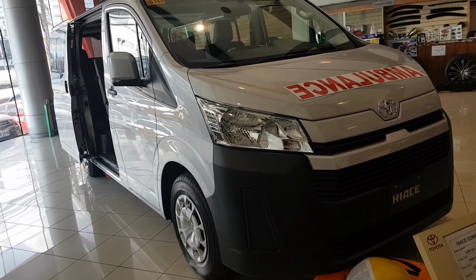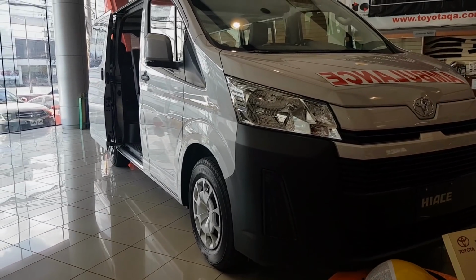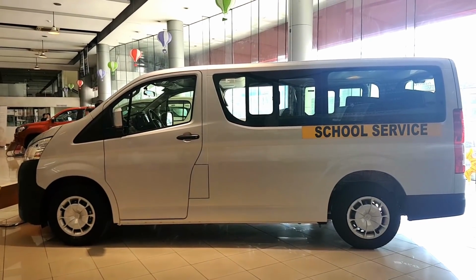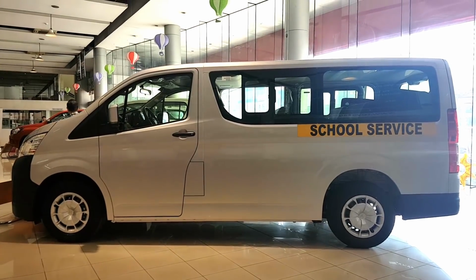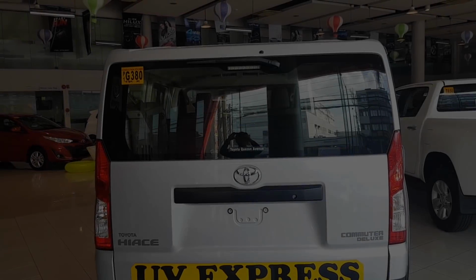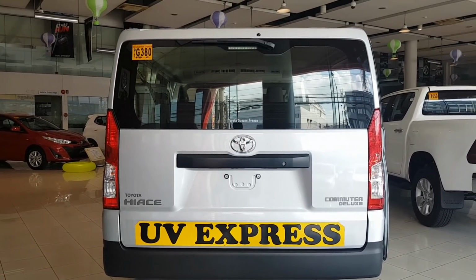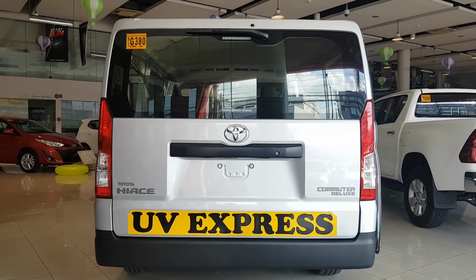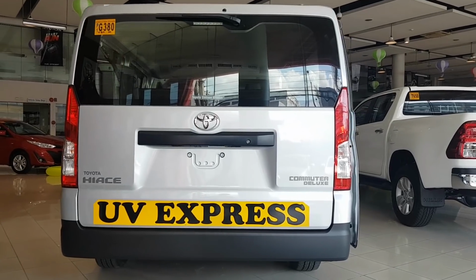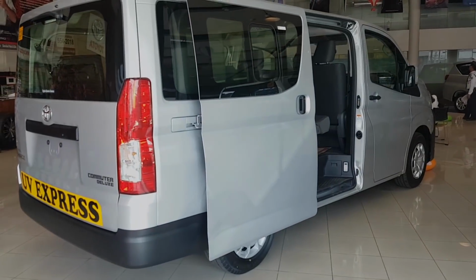I can't really take points away from it for being stripped down, because that's what the market wants. All the UV Express units that you see are base models. We may all debate about whether it's worth 1.5 million pesos, but 1.5 million is about the same price as last year's model, and last year's model sold like pancakes. What matters in this market is dependability. When you use a vehicle for public transport and you cover several hundred kilometers every day, dependability is the most important consideration. And Toyota, with its Hiace line, has a proven track record when it comes to dependability.